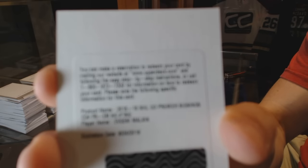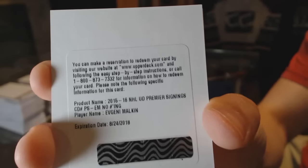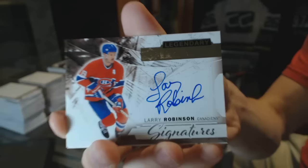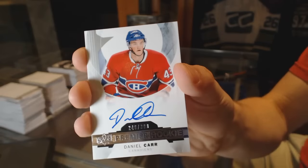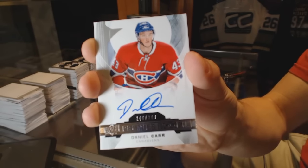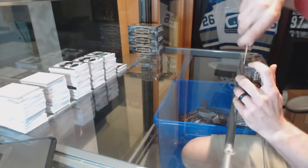Evgeni Malkin. Premier signings, Geno Malkin. Legendary signatures, Larry Robinson. Rookie autograph, number 399, Daniel Carr. All right, 10-17.